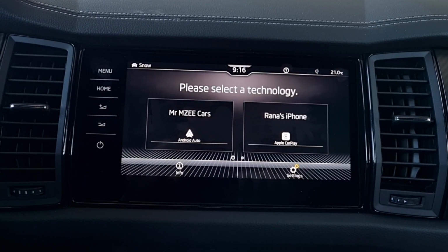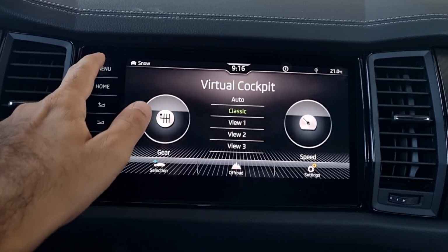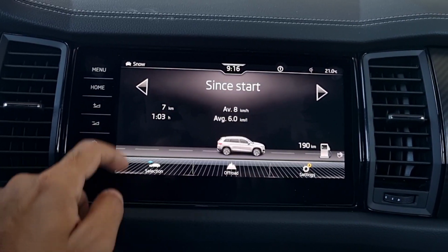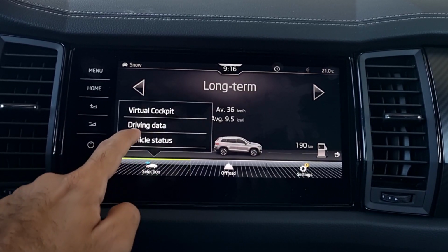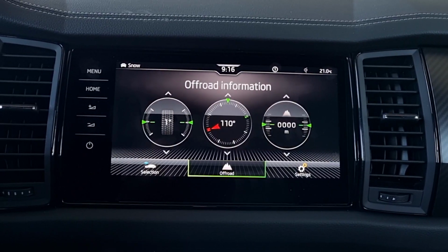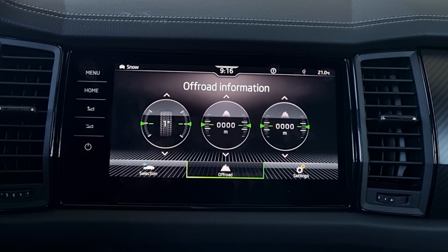Then there are the detailed vehicle options, in which you will find the vehicle status and also the air pressure monitoring system. Then there is also the driving data, which you can see like long term, short term, refueling, what you are doing on average. Then there is off-road mode, in which you can see all the dials and gauges for your off-roading on your screen itself.